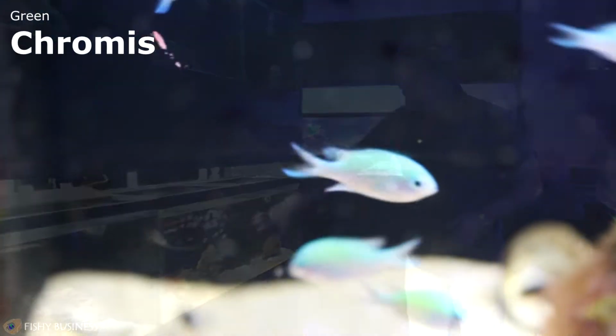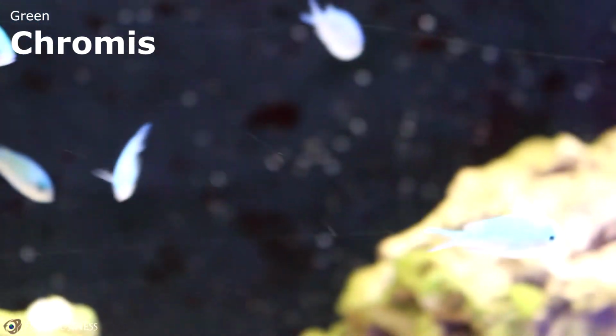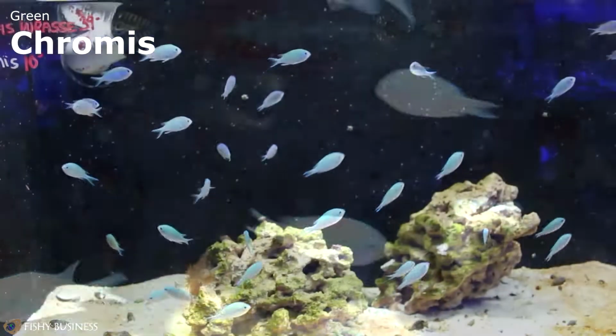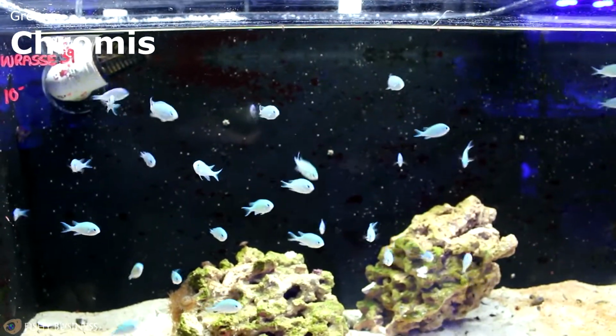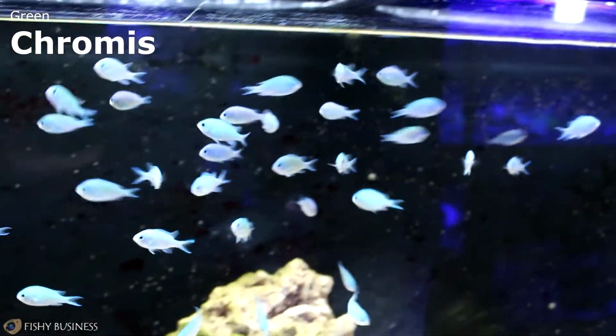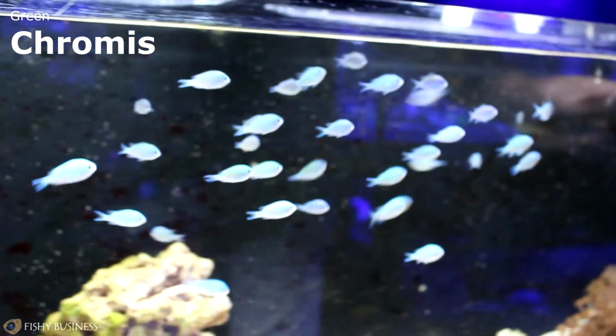I've got some green chromis, and the coolest thing about these green chromis is that they are living and doing very well. We've had this school now for 1 week. They're not afraid of anything. They move as a school, and if you want a wow factor, I think these fish en masse are even prettier than some of the prettiest fish that we sell, because as a group, they move just like what you see in the ocean.